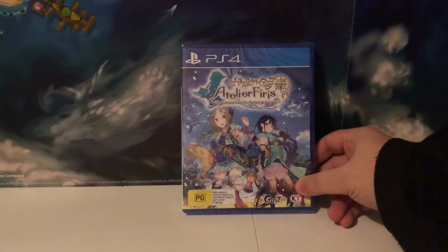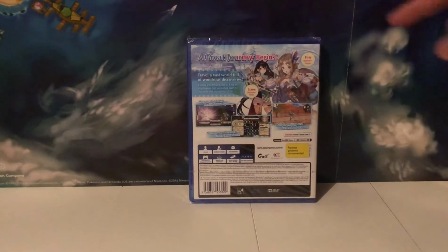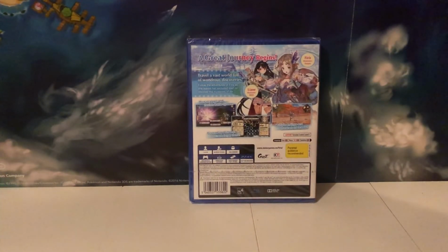Atelier Firis. I'm a big fan of the Atelier games. I've got all of them, from Atelier Iris on PS2 and Atelier Marie and Elie on PS1. The Japanese versions, because they didn't have them in English. So yeah, I really like this series of games. I'm looking forward to the next ones they make. I don't have, I think it's Lydie and Suelle. I don't have that one yet, but I will be getting it soon.